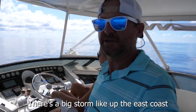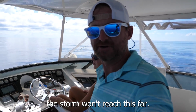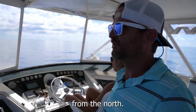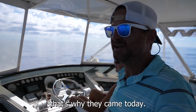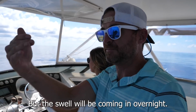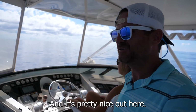There's a big storm, like off the east coast of the United States, moving down this way. The storm won't reach this far, but the swell certainly will be pushing out this far. And you can kind of see it coming down from the north, because there's very little wind. There's like 2 knots of wind out here. And you can see some pretty decent sized swell coming down. That's why we came today. It's supposed to be calm or light winds again tomorrow, like it is today, but the swell will be coming in overnight. So much better to go today, and it's pretty nice out here.